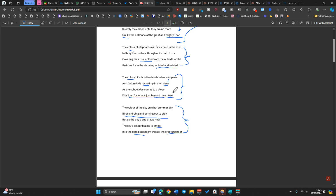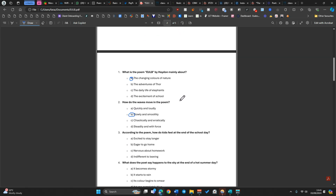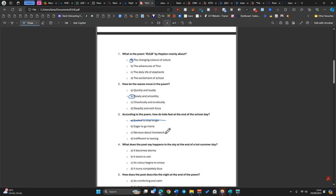Sort of another way of saying that they long for something else, or they're sort of bored, right? You can also see that they feel locked up in school, and obviously they seem to want to leave. So excited to stay longer? Not quite. Nervous about homework? I wouldn't say so. Indifferent to leaving? Again, that isn't really mentioned. What seems to be the case is they're eager to go home.